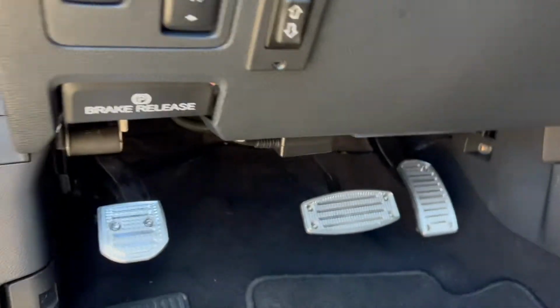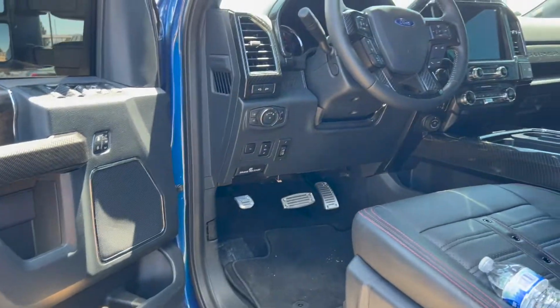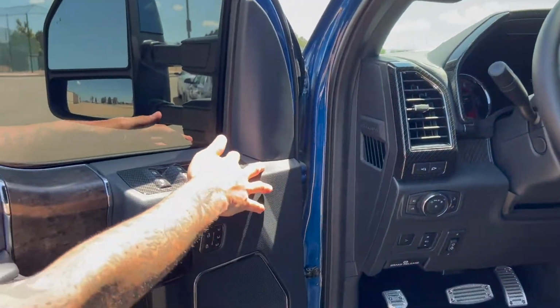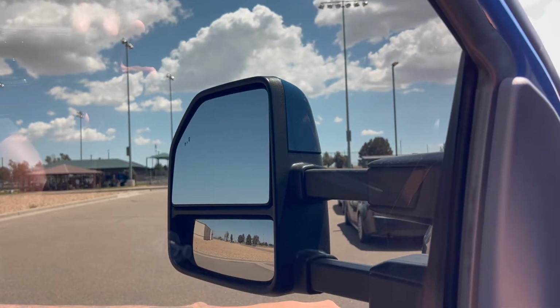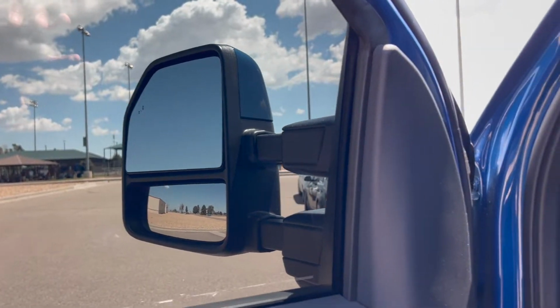And some foot pedals, it looks like they changed those out to some billet. And these two pedals. I don't mean to cut into your footage. The windows also come out. I don't know if you can see them. The button here, they'll come in and out. That's cool for trailering and all the rest of that stuff. Very cool.